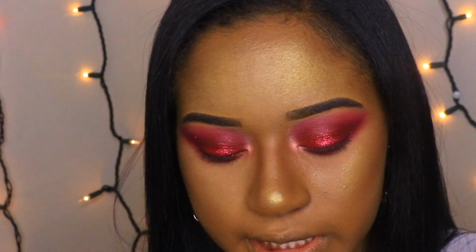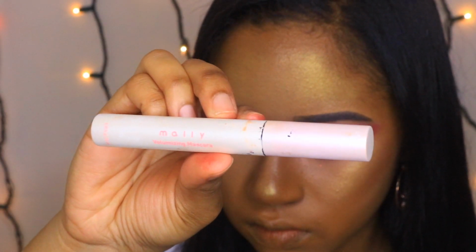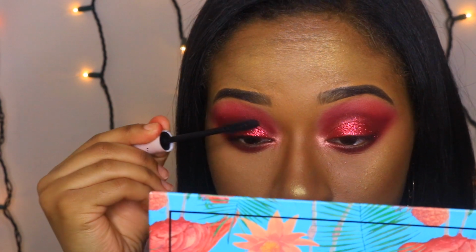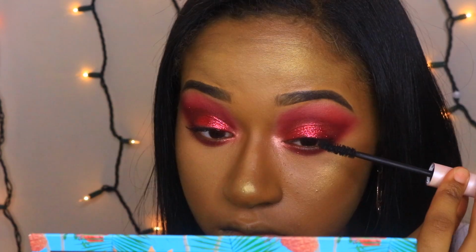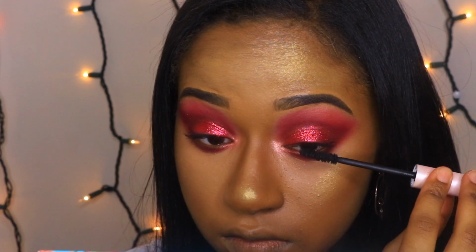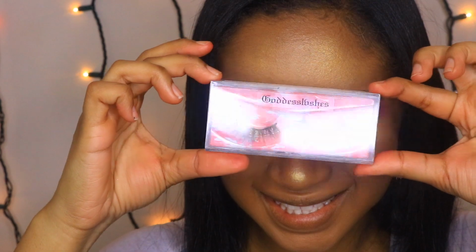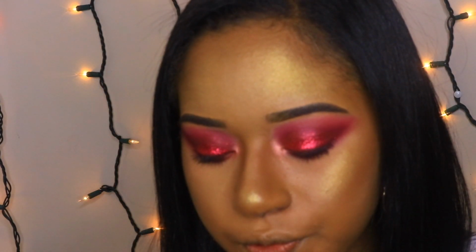All right, I'm going to take some mascara. This is the Mally Volumizing mascara, and I'm just going to apply it to my eyelashes. This is going to prepare myself for the falsies. Lashes, I'm just going to take the Goddess lashes. These are in the style Ride or Die, and I'm just going to apply these to my lashes.